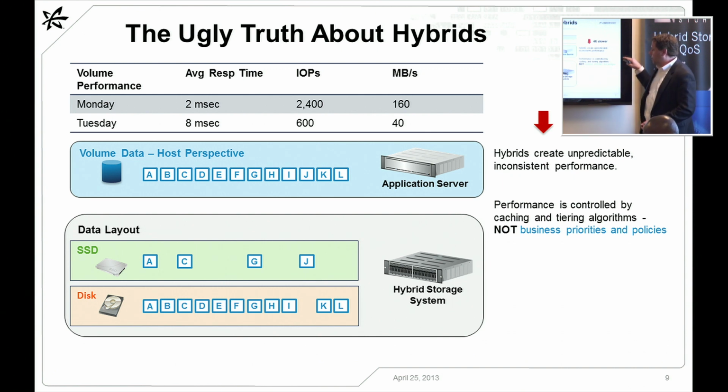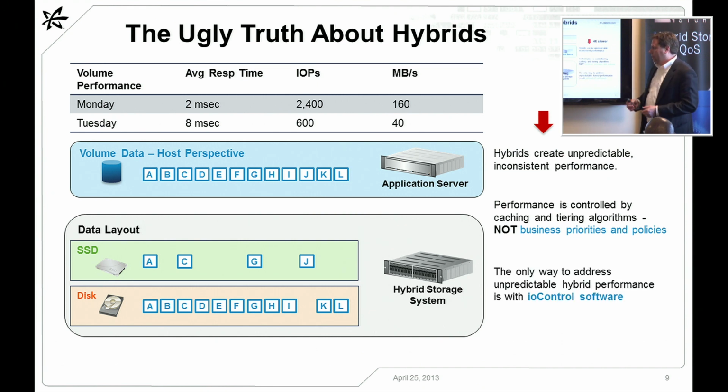Because what's happening is the performance is controlled by your caching and tiering algorithms. It's not being controlled by your business priorities. And that's what we're really trying to do with IO control. We recognize this problem, and we've architected the software to deliver a solution for this problem: to control provisioned performance on a specific application basis.